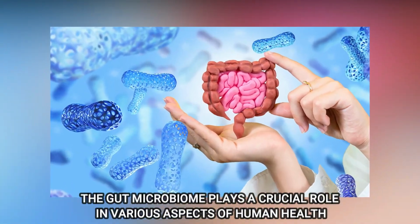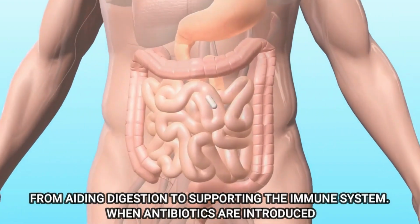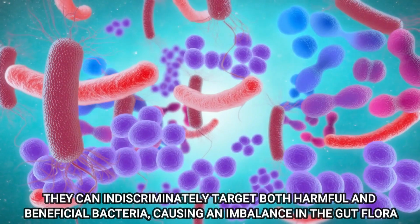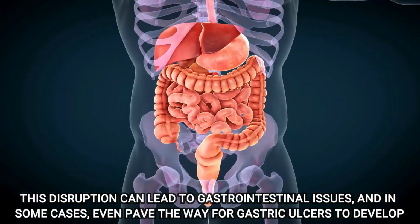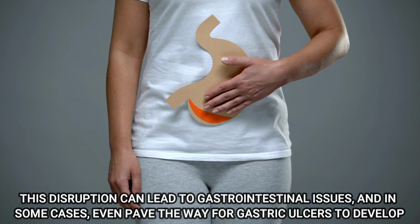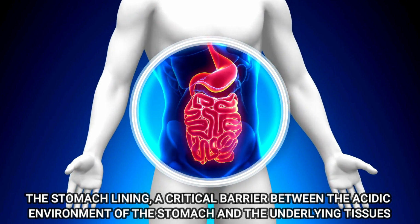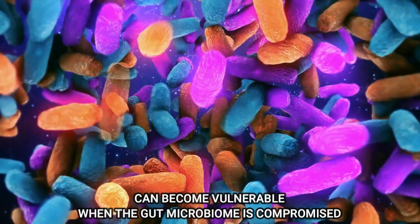The gut microbiome plays a crucial role in various aspects of human health, from aiding digestion to supporting the immune system. When antibiotics are introduced, they can indiscriminately target both harmful and beneficial bacteria, causing an imbalance in the gut flora. This disruption can lead to gastrointestinal issues and, in some cases, even pave the way for gastric ulcers to develop. The stomach lining, a critical barrier between the acidic environment of the stomach and the underlying tissues, can become vulnerable when the gut microbiome is compromised.